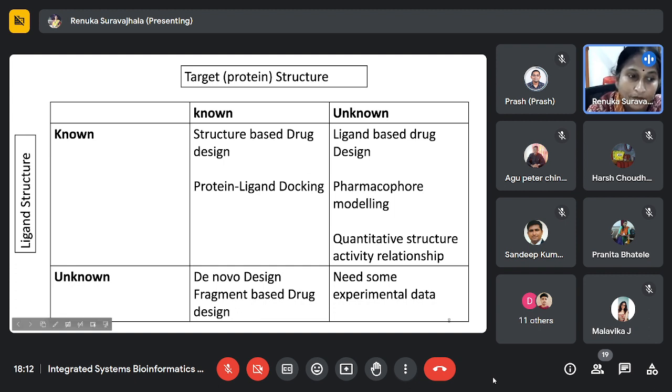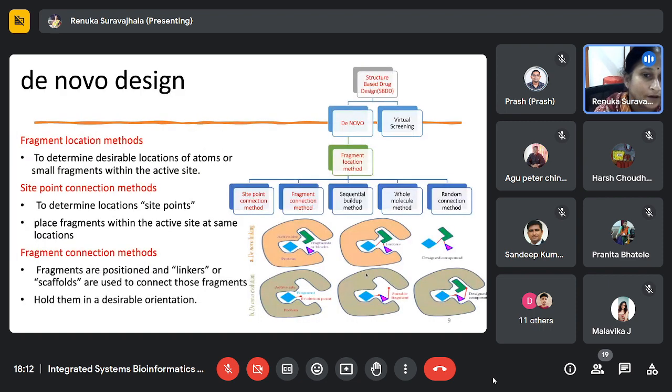and try to identify ligand based approaches. And if we don't know the structure of the protein, we have to identify a pool of molecules from the skeleton of the molecule, and then do something with the known protein structure. Then we can also look into the de novo fragment based drug designing, which also has some information from the experimental data as well. So that is about the drug designing.